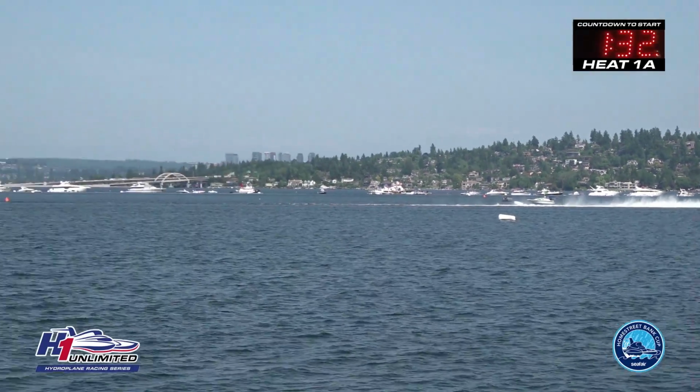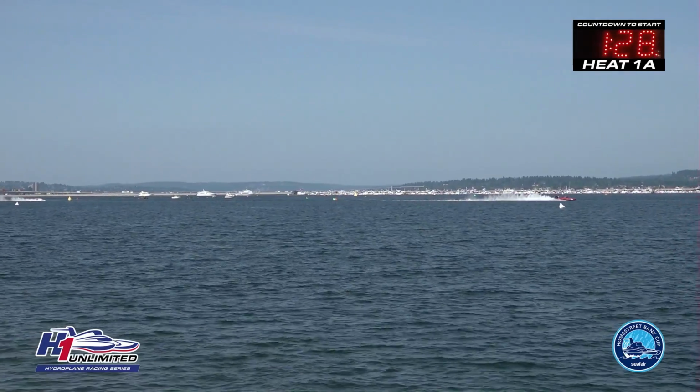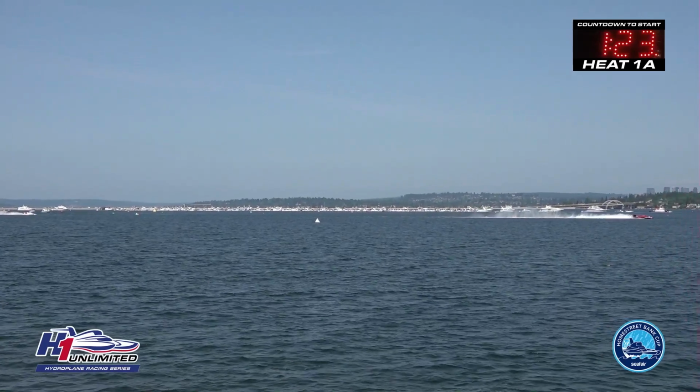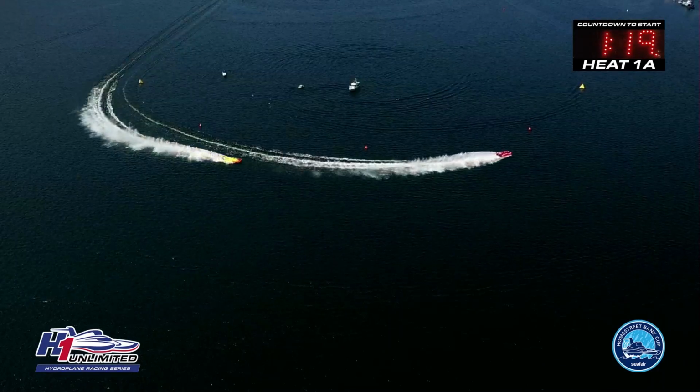Our 4th boat and rounding out our field is coming down to the lower corner. Right now it is the all-red U7 Boitano Homes, driven by Bert Henderson out of Brockville, Ontario, Canada. Nielsen, Tate, Kelly, and Henderson. Minute 20.